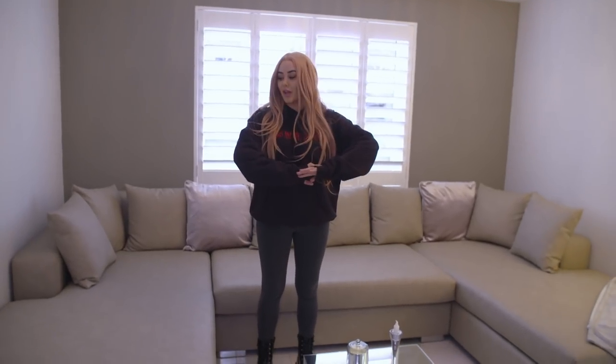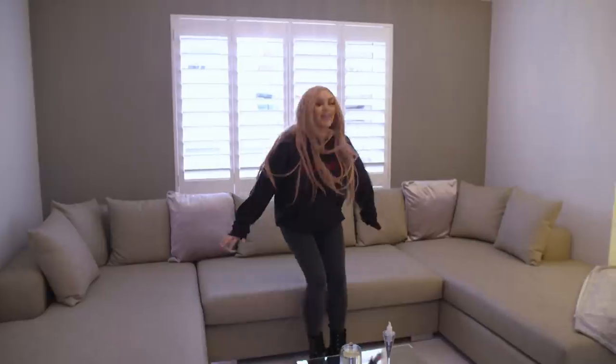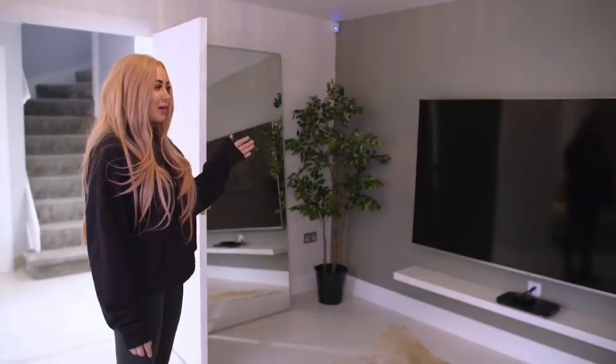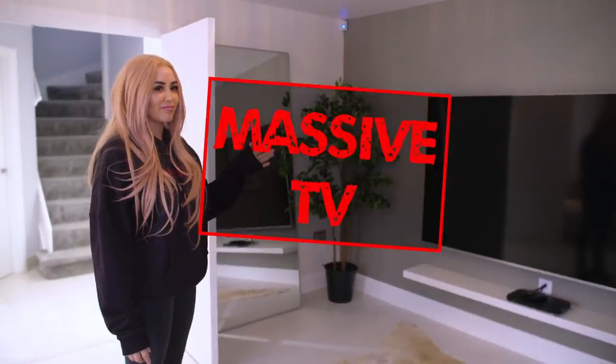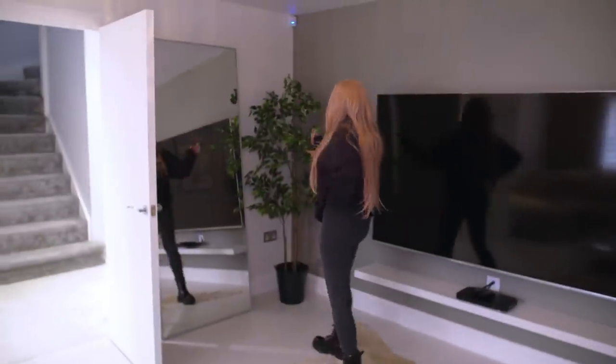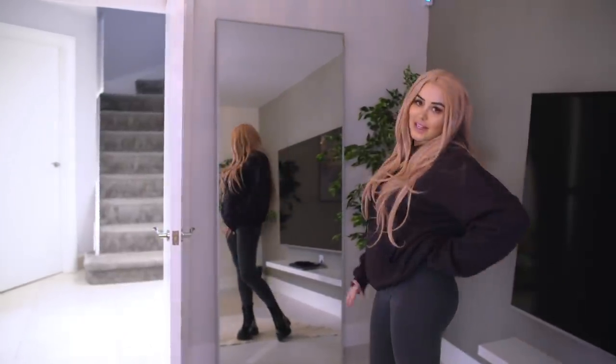This is the biggest sofa I could possibly get in the store, and it is perfect for binge watching box sets. I think this TV is about 90 inch. My favorite thing to do is watch TV. This is a mirror, and I like to take my Instagram selfies in this mirror.